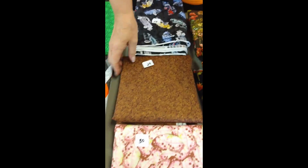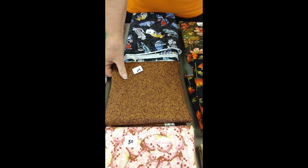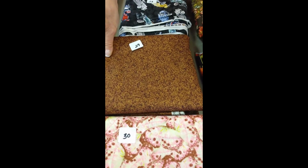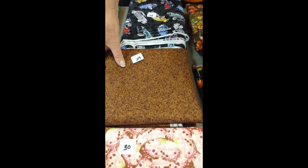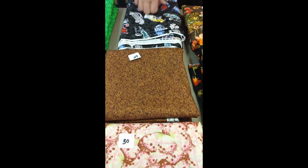Number 29, Quilting Treasures Color Blends. This is a great one to use as a neutral in anything. 2 5/8 yards at $12.20 a yard, and it is a beautiful brown.